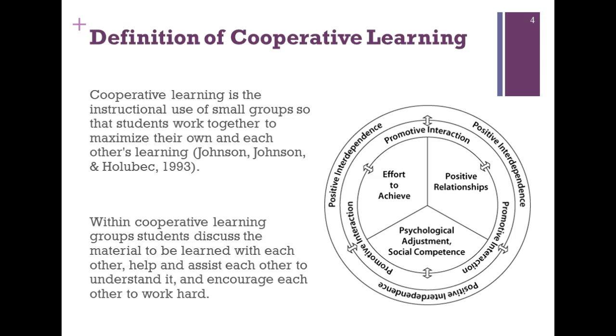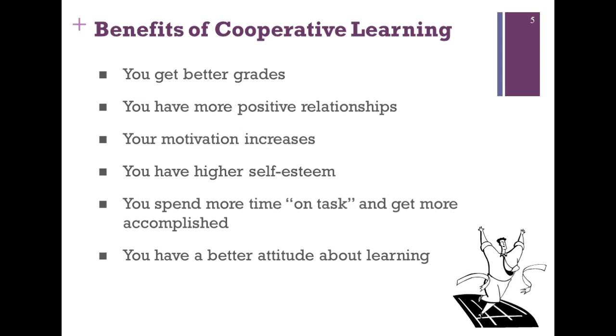So what cooperative learning requires is for the groups to actually work together as a support system, to answer each other's questions, to help study and prepare for quizzes and tests and proofreading each other's works, those kinds of activities that can help support your learning. You'll also work to discuss materials together so that you can check for understanding, make sure that everybody gets what's going on and what's being discussed.